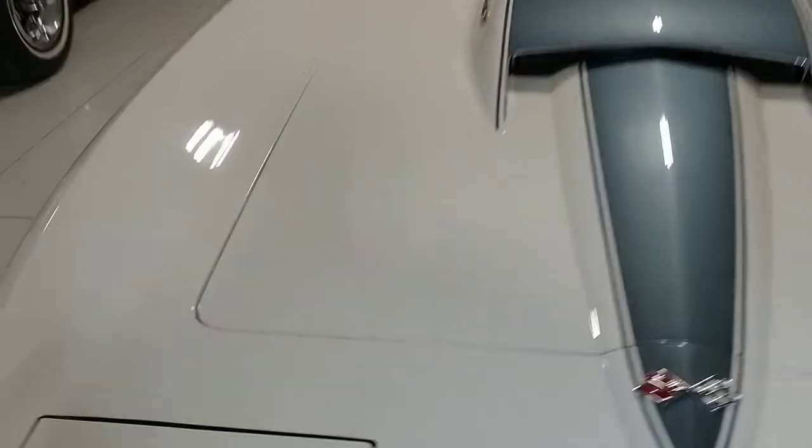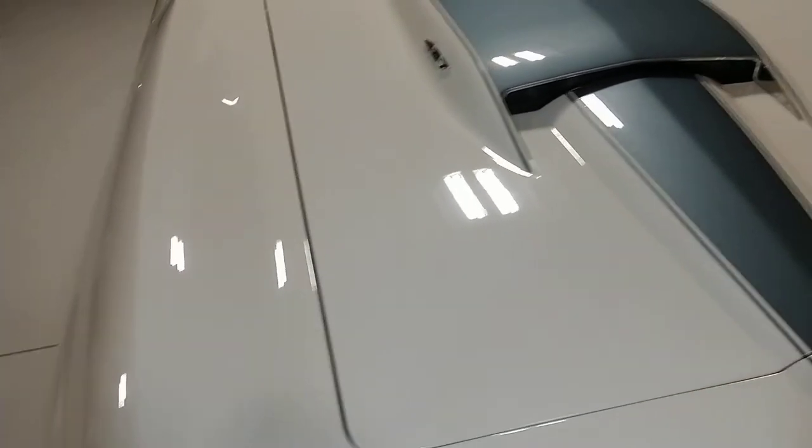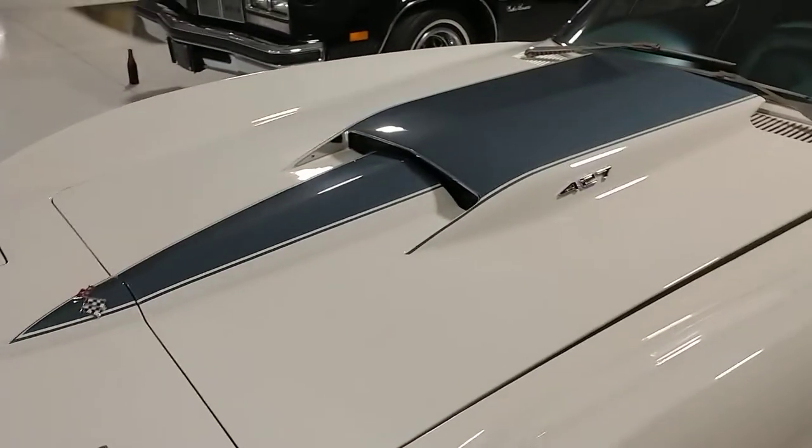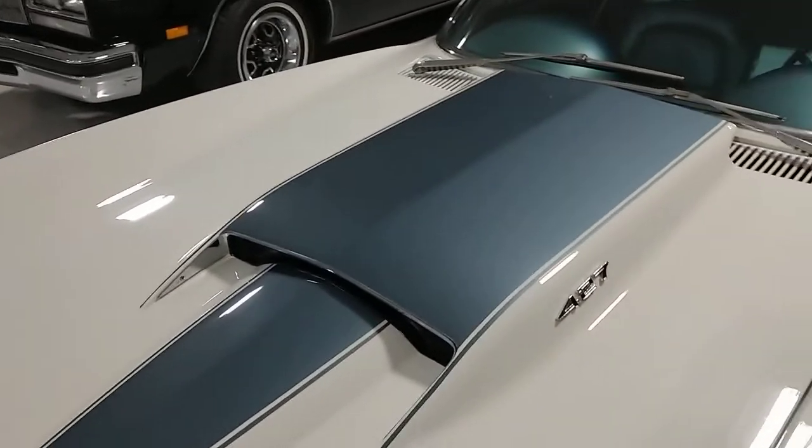The fit of the hood looks very nice. That just looks killer with that blue stinger. I mean, God, that looks good.